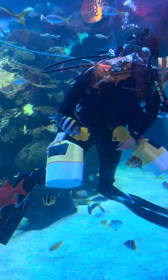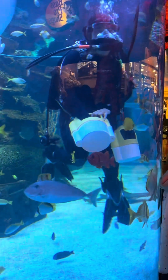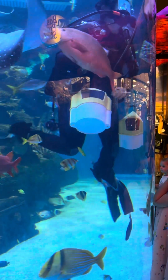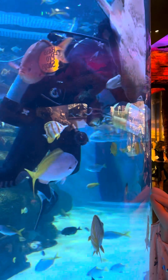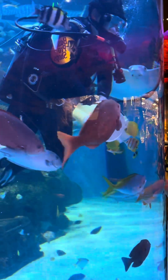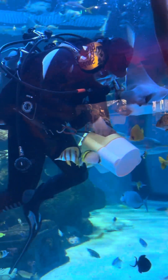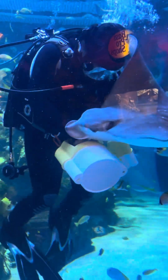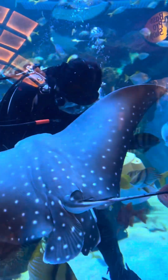Their natural diet would consist of things such as mollusks, crustaceans, clams, shrimps, things like that. But these types of foods can be very difficult to obtain because they typically are seasonal. And on top of that, they can be very expensive as well.